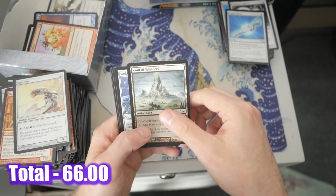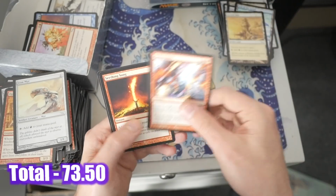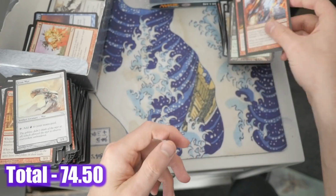So we do have that. We got more Vault of Whispers, Welding Jar. What is going on? Seed of Synod. See, these are all playable right here. Okay, so that was really fun.